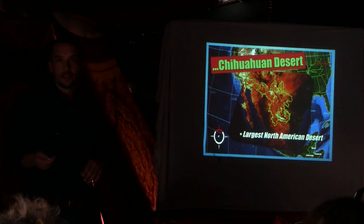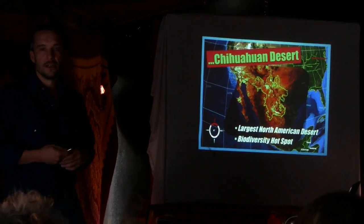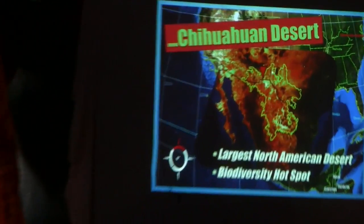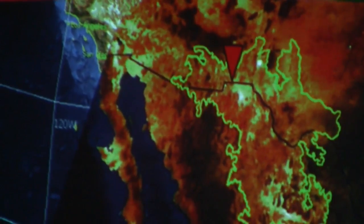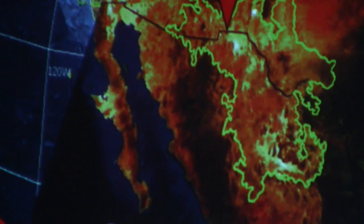It's the largest North American desert, as well as a biodiversity hotspot, of which there's something like 18 defined around the world. So as a dry land, it's quite an interesting place. There are snakes and eagles and stuff like that. Absolutely.